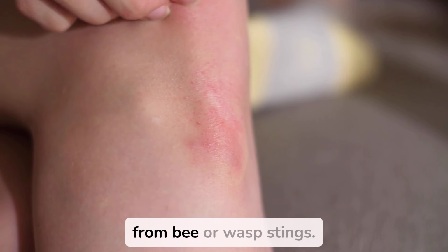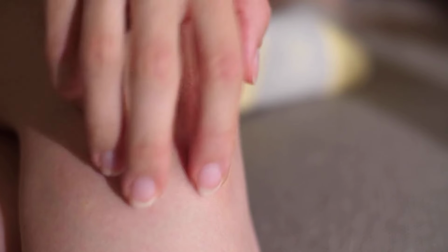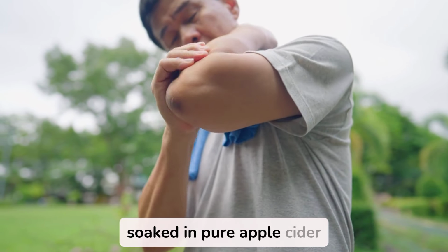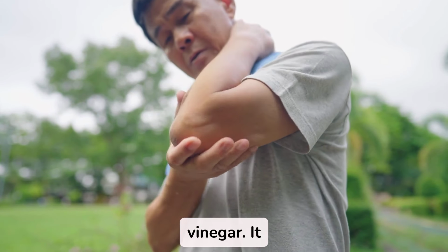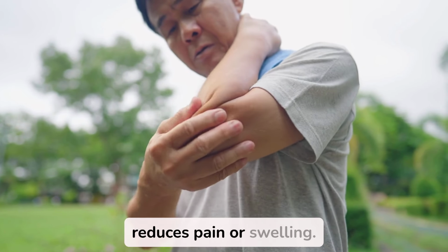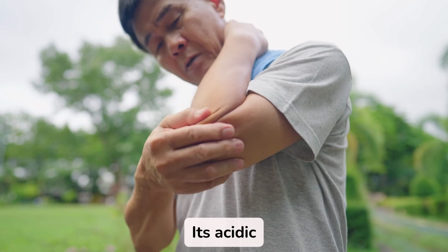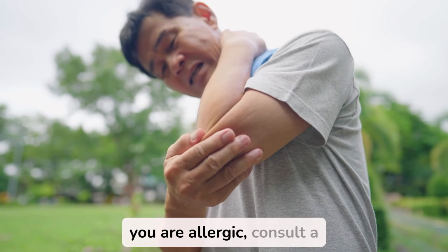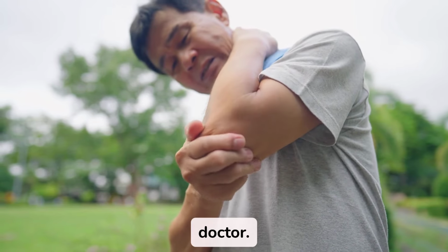36. Relief from bee or wasp stings. In case of a bee or wasp sting, apply a cotton ball soaked in pure apple cider vinegar. It neutralizes the venom and reduces pain or swelling. Its acidic properties neutralize the alkaline venom. If you are allergic, consult a doctor.